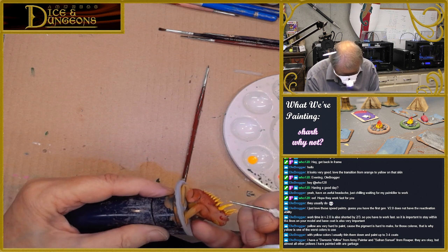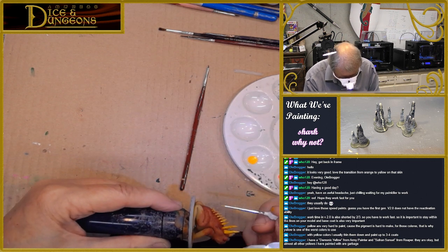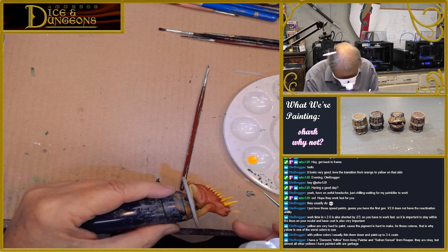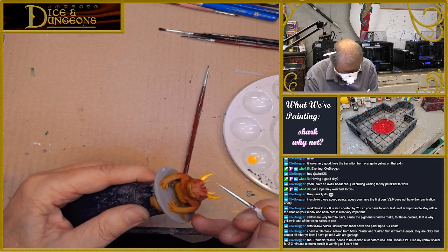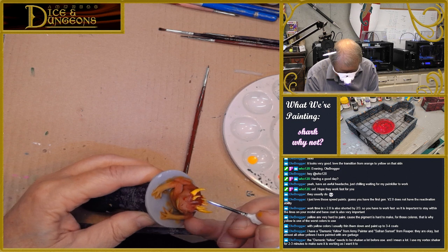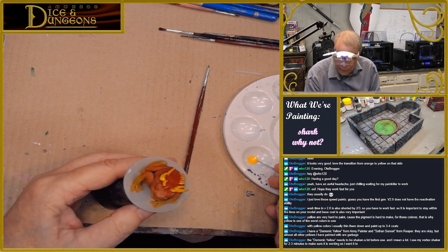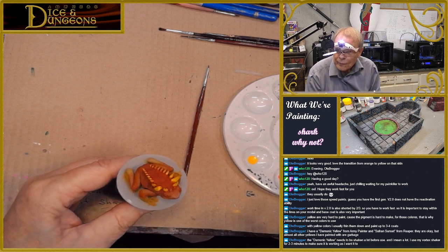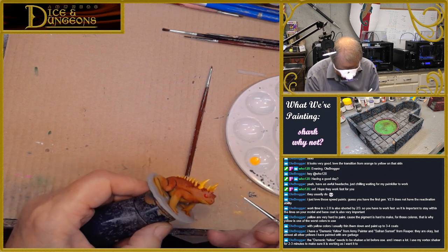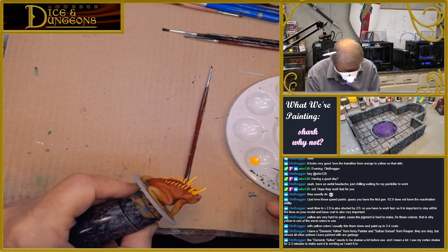In this case, I'm not terribly worried because I'm going to be putting an overcoat of pearlescent paints on. So I'm just kind of using this as a base color. Be hopefully nice, shiny, spiky fire horns. Yeah, I know. That feels like such a long time mixing up the paints. But these things really do need a lot of stirring to get the consistency right.